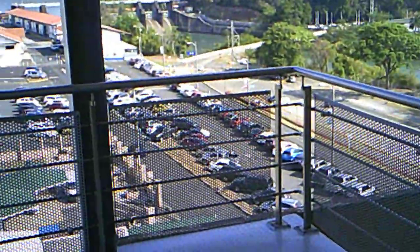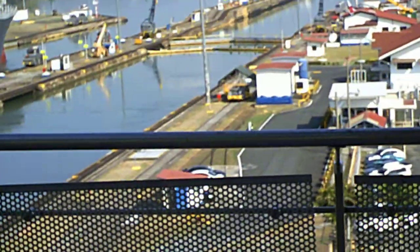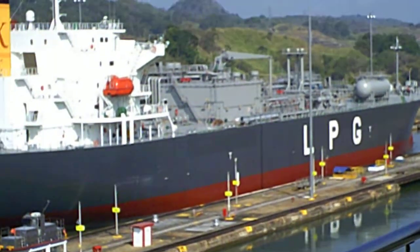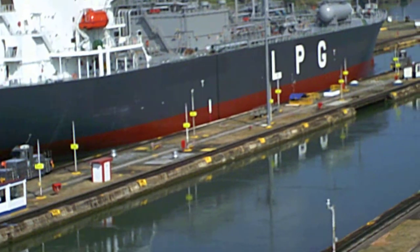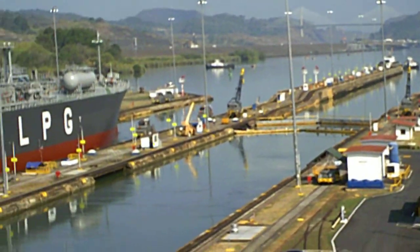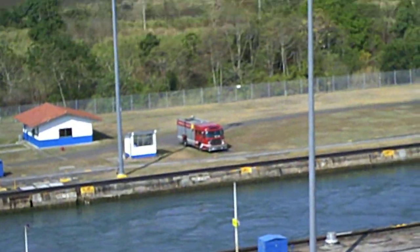From a distance on the other side, we got that container ship, which is a new Panamax. So that means it's a larger vessel than the one we have right in front of us. The new locks were opened 2 years ago in order to accommodate larger ships. So we've got both the original and new locks operating simultaneously in order to increase cargo capacity.